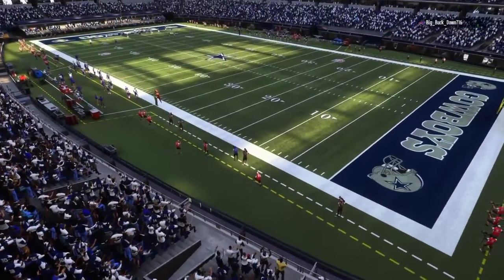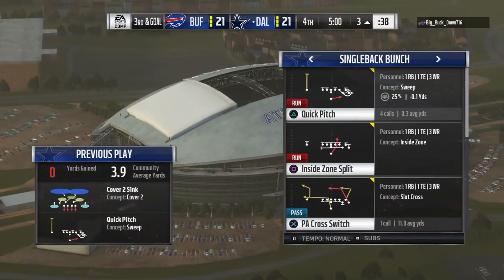Back now in Arlington. All even as we get ready to start the 4th.